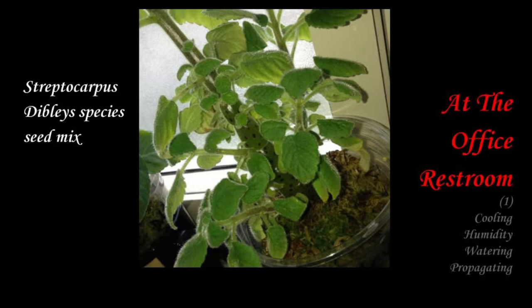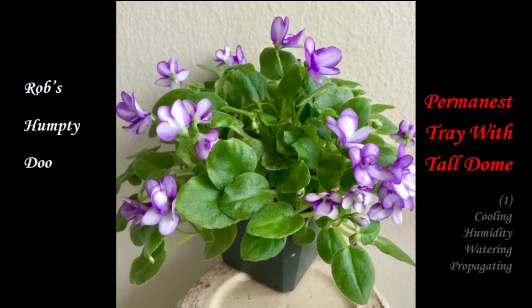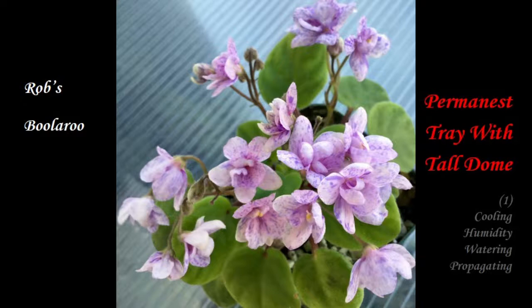Yes. So permanent trays, with the tall acrylic domes, and I'm growing trailers. This is also in Malanai. So just quickly, one of my favorite vendors from way, way back when I had a lot of hair on my forehead.